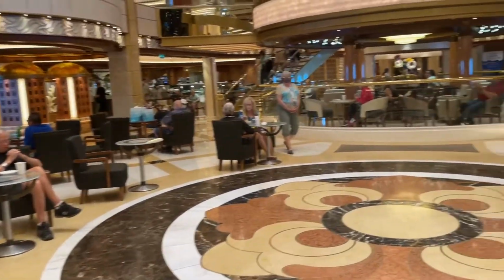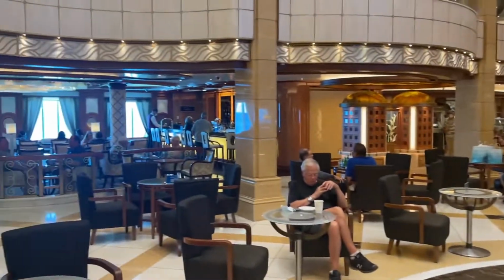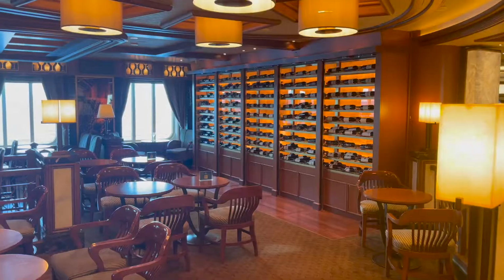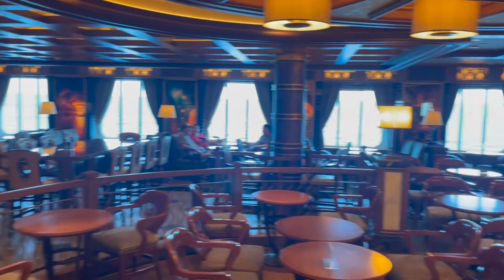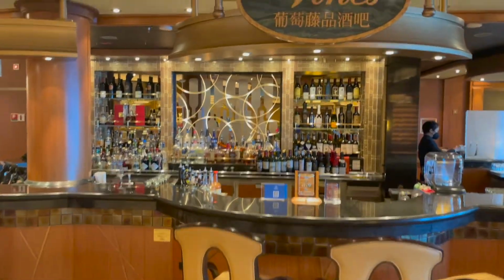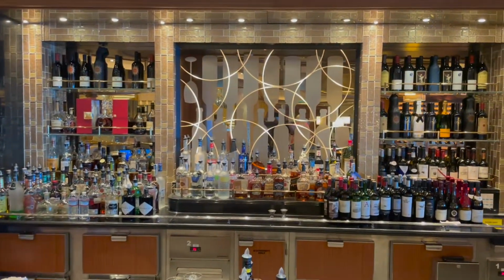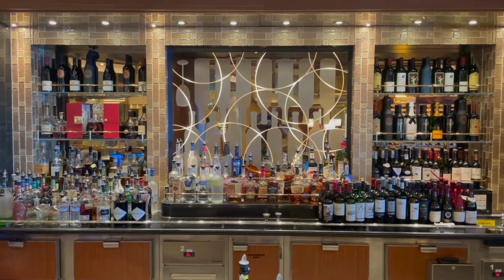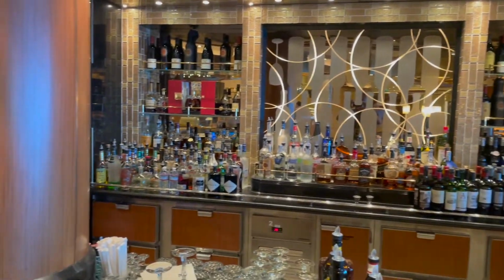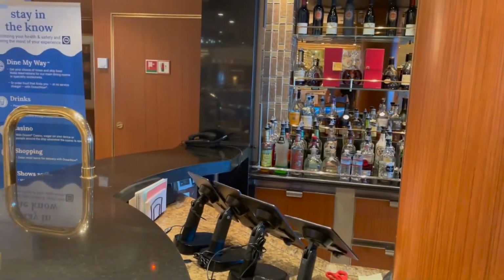This is deck 5 of the Piazza. We have Vines Wine Bar, some more shopping, and another bar that I can't remember the name of. Here's a closer look at Vines, although they don't do sushi here like on some of the other ships. It's a very nice bar. It has some Louis XIII, nice supply of wine, but a pretty average for a ship amount of alcohol and liquor.